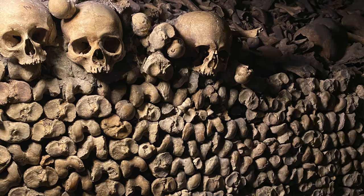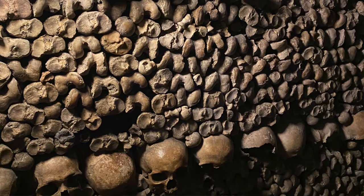And the last two things I got from the Catacombs. That was my second bucket list thing. The first one was the Opera Garnier, and the second one was the Catacombs. It was very interesting. They give you an audio guide and everything, and it's just really cool. So I got two things from there.